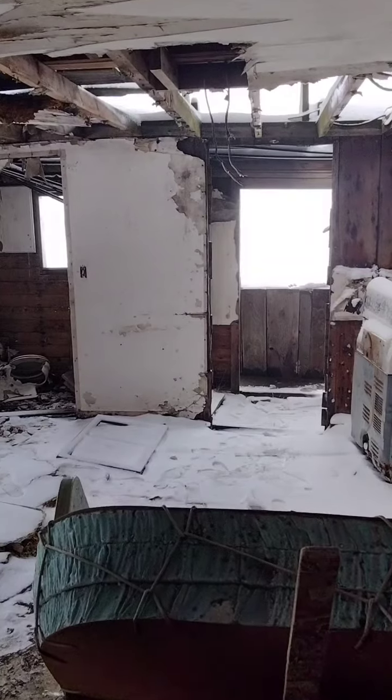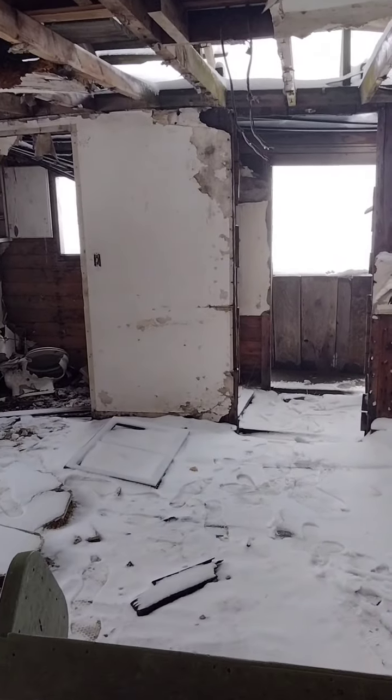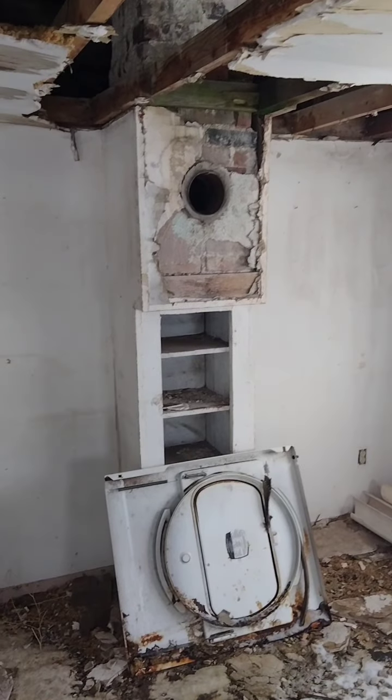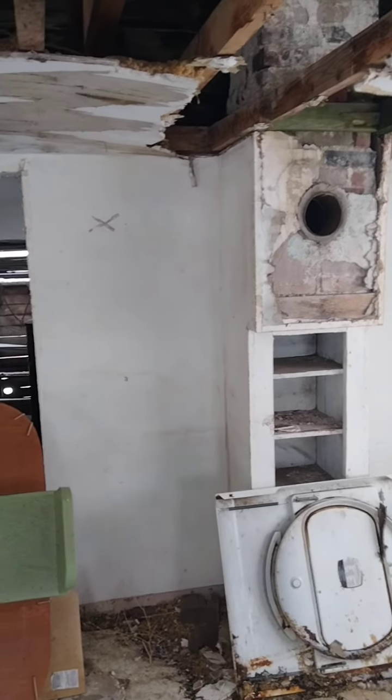I'm so happy I got to see this house. It's so unique and it's got its own character to it. Now, as you can see, the roof there was completely exposed. That's why it's literally snowing in part of the house.